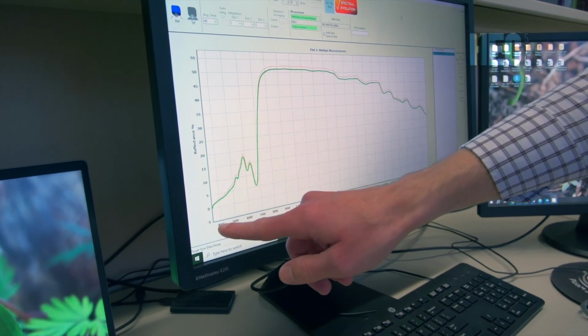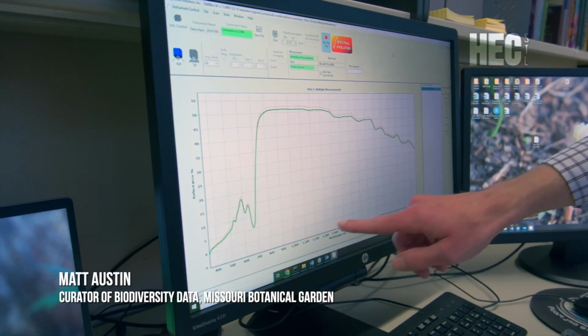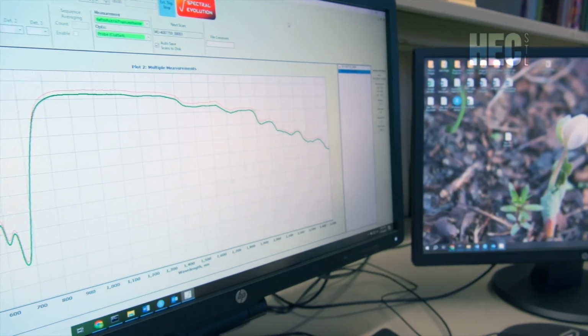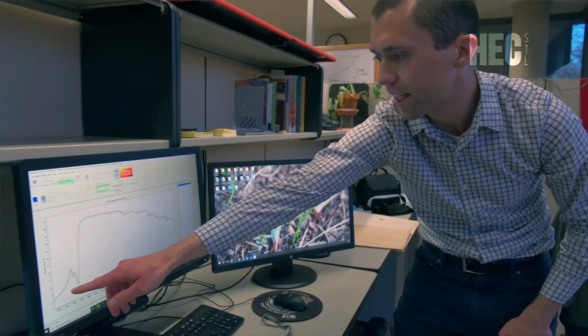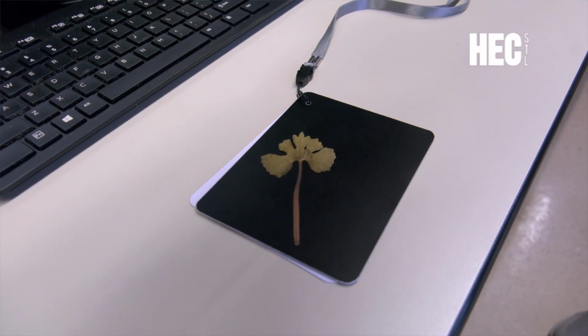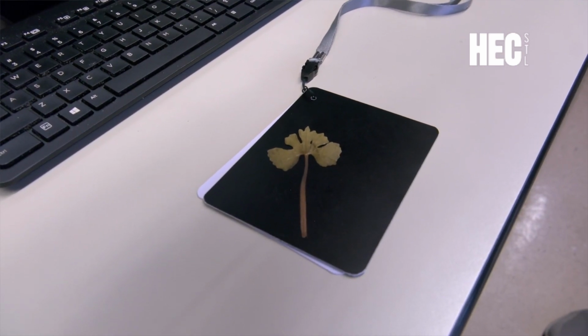And then here we have wavelengths going from 350 nanometers all the way to 2500, which encompasses both the visible and non-visible range. It works actually very well on dry plants because water would actually sort of deter the light a little bit. But the plan is in the future to also calibrate it for live material, for example, living plants, trees, and so on.